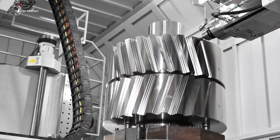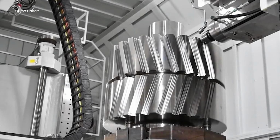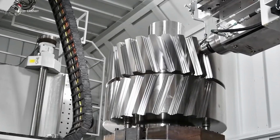This machining solution combines structural capability, process integration, and advanced automation, enabling manufacturers to produce large, complex gears efficiently while ensuring high-quality standards across all production cycles.